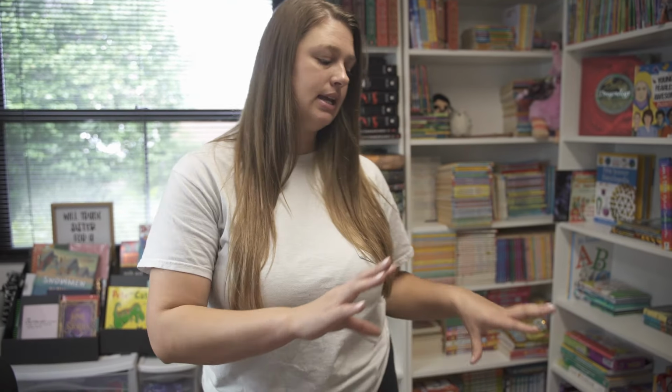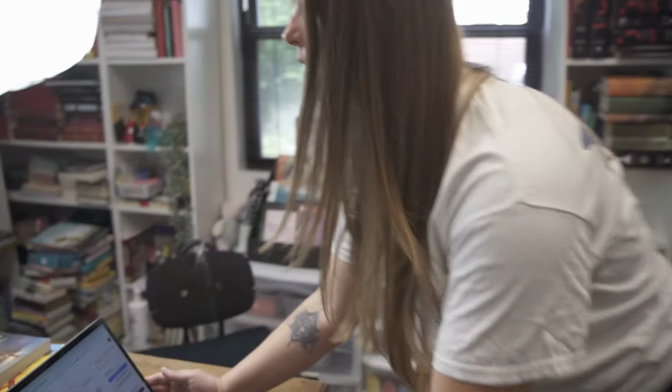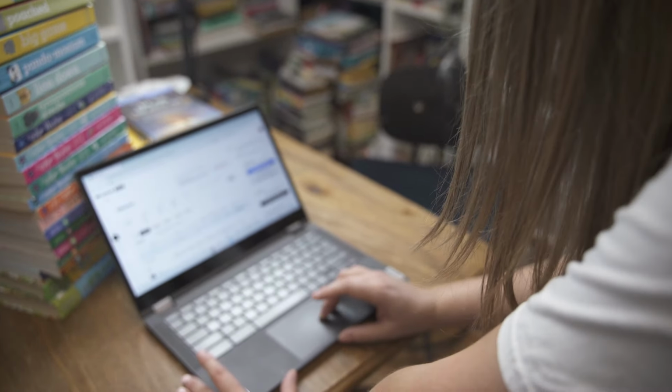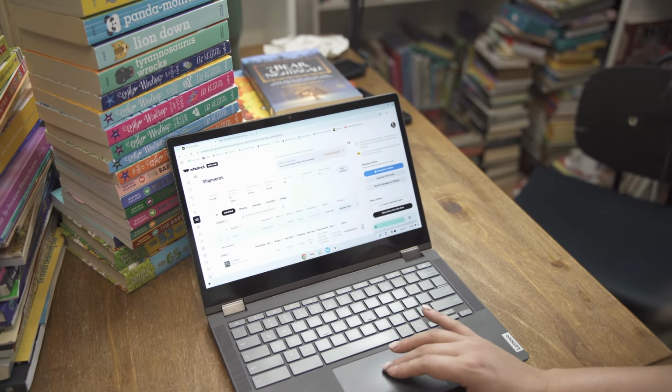So now that I've shown you a little bit about the bundles, I want to go ahead and show you a little bit of what the seller dashboard looks like and how I'm going to take these bundles and move them to the next room for shipping. So let's take a peek over here at the computer. And this is the seller dashboard, and it looks like there are about 34 pending shipments.